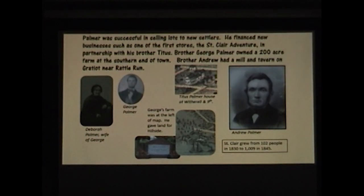His brother George, whose wife was Deborah, came here to live, and they had a 2-acre farm right at the southern end of town. So if you go down to Jet's Pizza, their house was right about there. And where all those trees are, where that street dead ends, was their farm. It ran from the St. Clair River to the Pine River and included what became Hillside Cemetery. He gave that land for the cemetery.